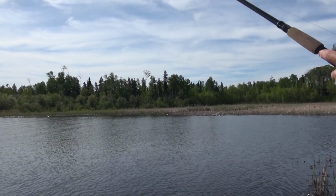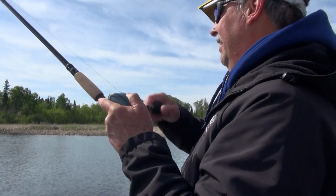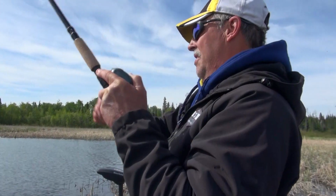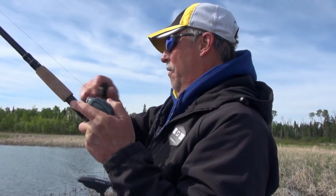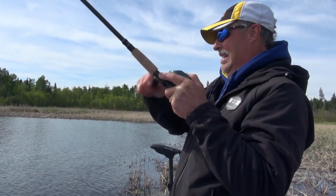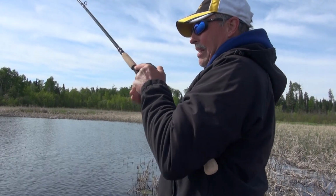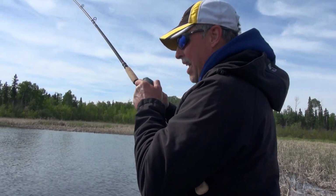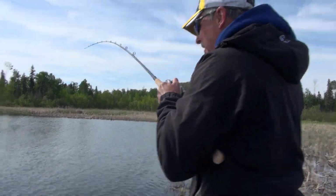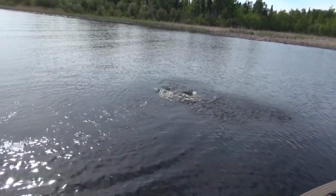Now he's coming towards me. Ooh, listen to that drag sizzle. You know, the basic setup here for pike is baitcasting gear, and I really recommend you go heavy. I've got a rod on here that was designed for swim baits, and it's made by Okuma. It's a pretty heavy action, but you need it to target these bigger fish. You definitely need it.